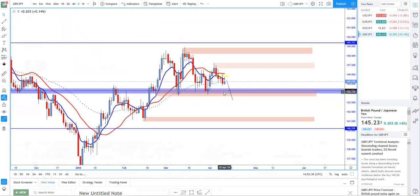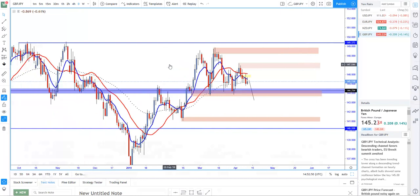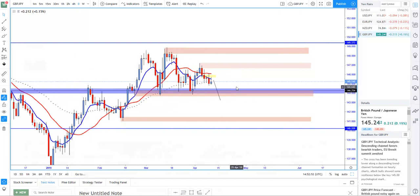Price has to clear this, and if it does, we might potentially be in a very long-term bearish trend, which I've discussed completely in my analysis on YouTube earlier. So that's pretty much it. Keep an eye on these pairs. If I see other trading setups, of course I'll share them with you guys.